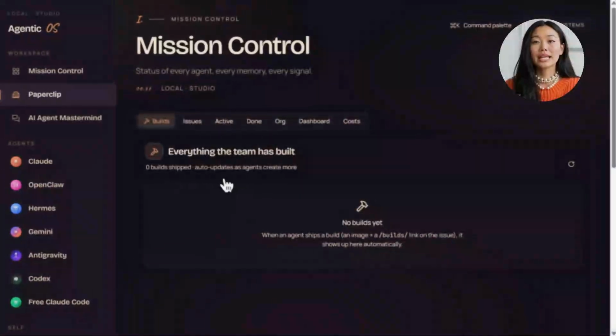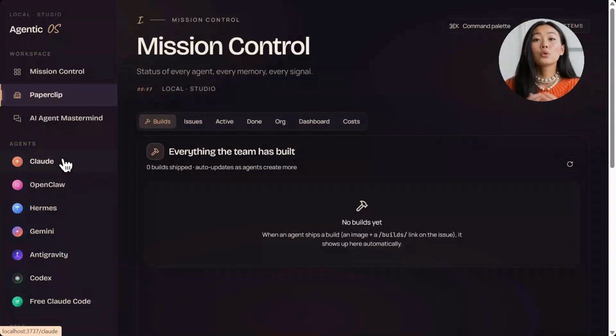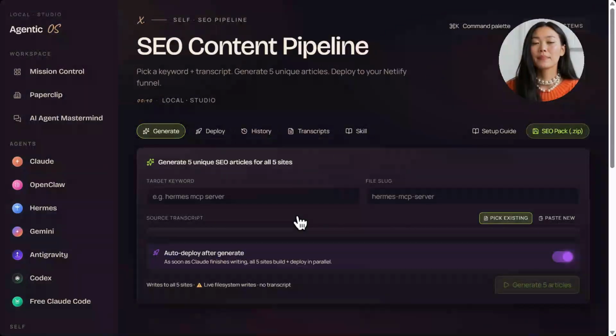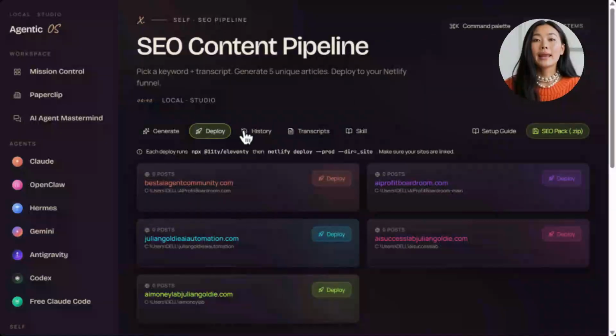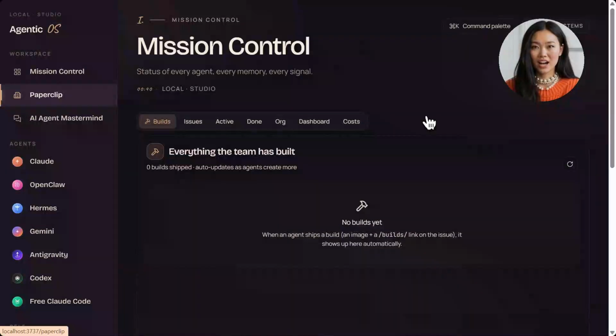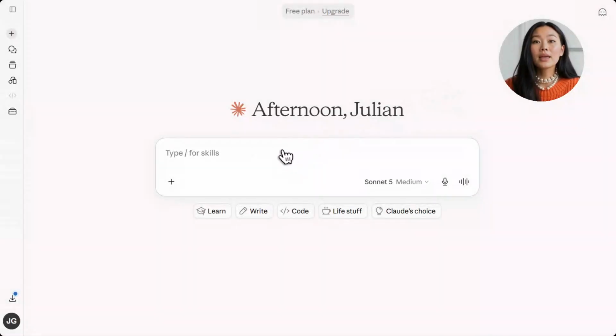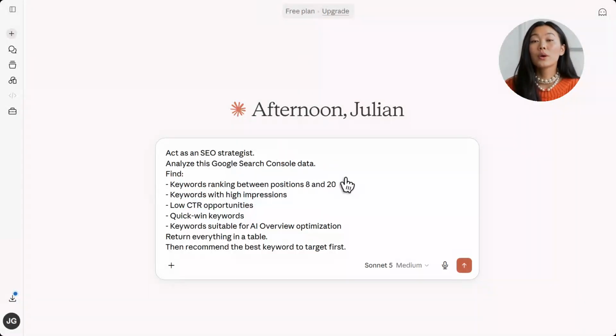A year ago, ranking like this took a full team. Keyword research took days. Writing took days. Getting indexed took weeks. You'd publish one article on one site and just hope Google noticed. Now, the whole thing runs by itself, start to finish, using Claude. Claude AI just automated my whole SEO.